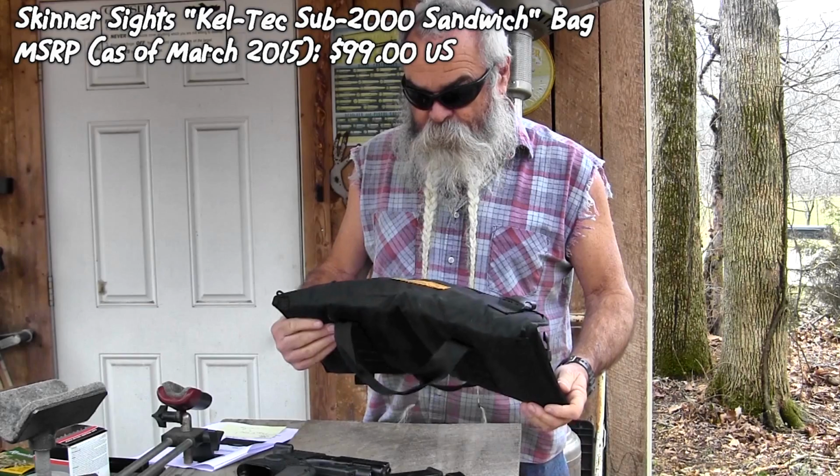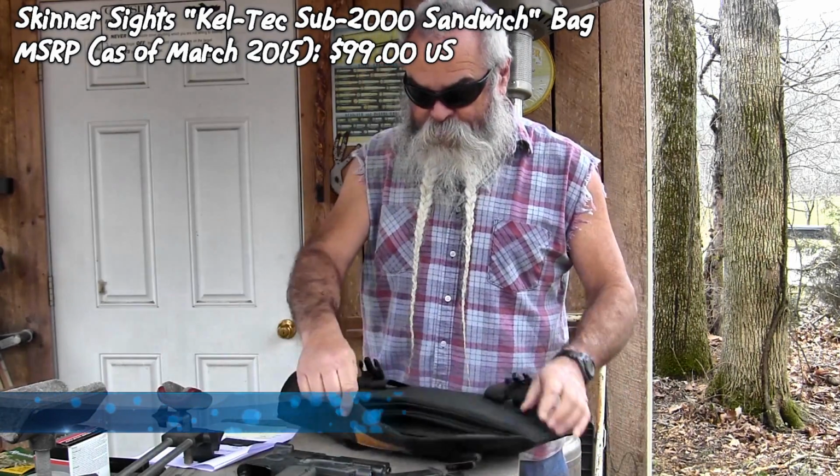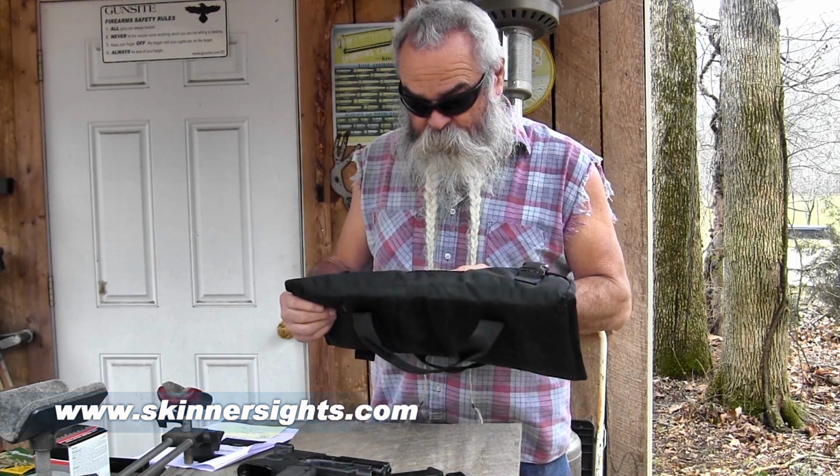But this is available from Skinner Sykes. It's $99 in the black. I don't know yet if they offer any other colors, but it's a real good bag, and I highly recommend it, from SkinnerSykes.com.